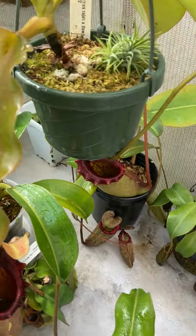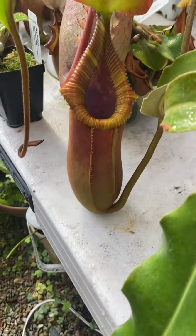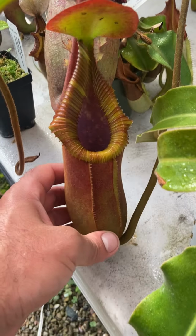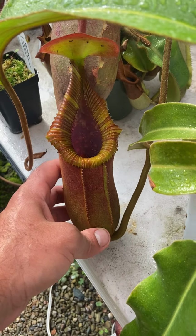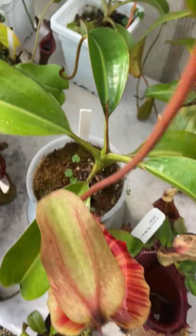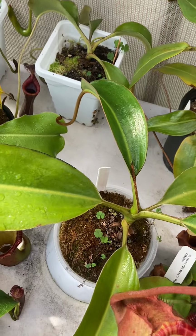So happy with that. And here's Nepenthes trismatiensis. I think I posted this one recently. Newest picture's amazing. Very big and girthy and heavy. And the plant looks excellent right now too.